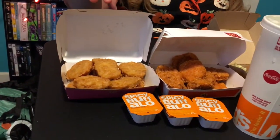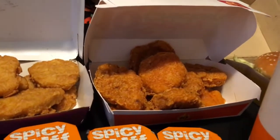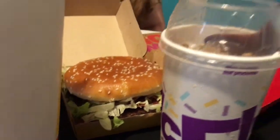So right here is the regular McNuggets. I got the 20 piece for $7.79. The 10 piece spicy nuggets was $6.29. The Travis Scott meal that came with fries and a drink, that was $6. It normally comes with a Sprite, but since I don't drink soda, I got a light lemonade. And then I also got the McFlurry. This is the Chips Ahoy McFlurry. This was $3.19. I did get it customized, no caramel, but chocolate.